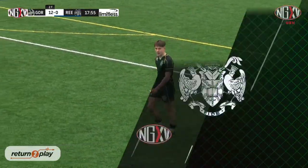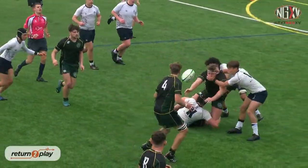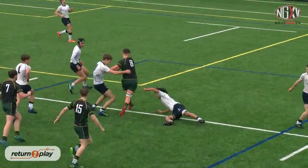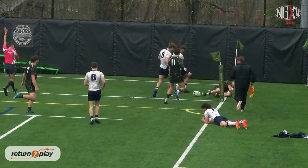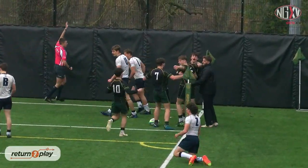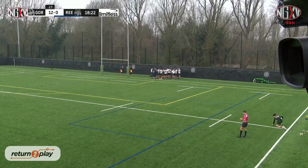This fullback Tom Baldwin, the scorer. But that was lovely play from Reeds. Over the top, first of all, from Saunders. And then look at this from Harrison. Out the back. A little half a fend from Baldwin, and across the line he goes for his side's second try of the game. And Gordon's are loving the NextGen 15 Spring League.